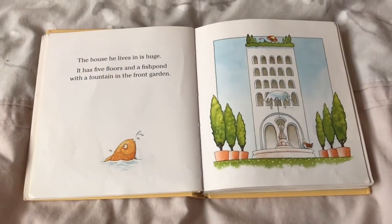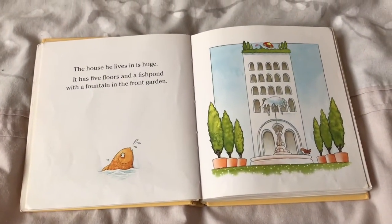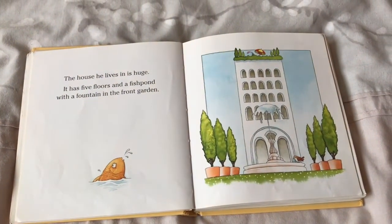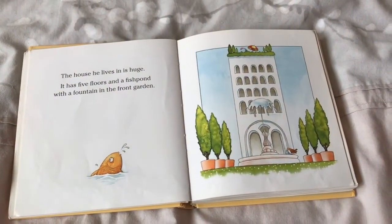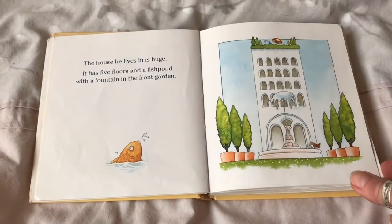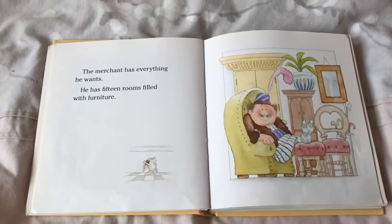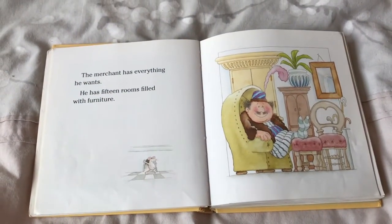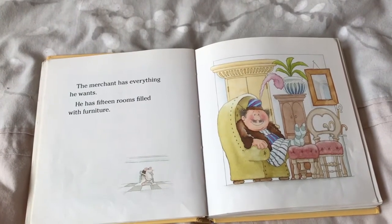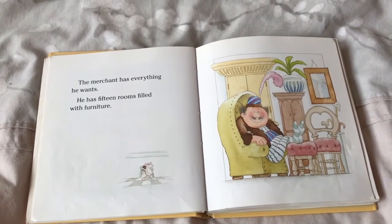The house he lives in is huge. It has 5 floors and a fish pond with a fountain in the front garden. Can you see the goldfish that must be in the fish pond? This man has everything he wants. He has 15 rooms filled with furniture.